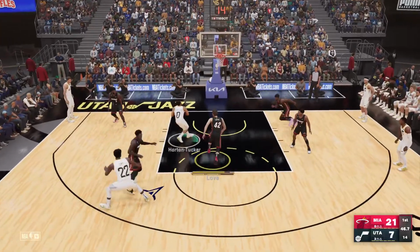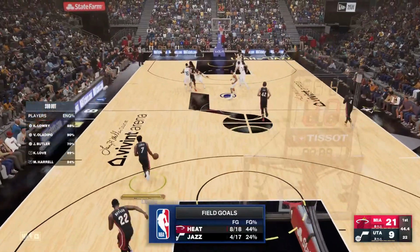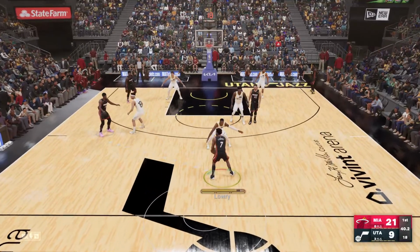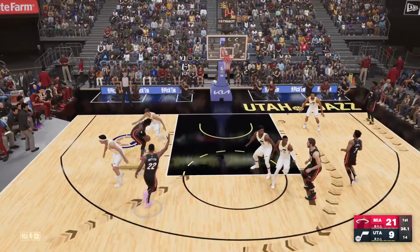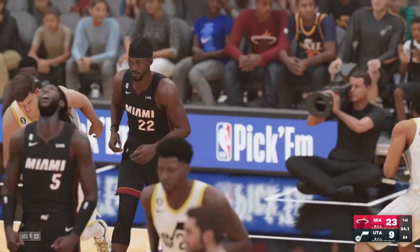There's 48 seconds left in the first. Making the most of the screen. That's how it's done. And it's in the perfect spot. Greg frees him up to get all the way to the bucket. Really not enough help there. Lack of communication on the backside. Harrell dishes to Butler. And slam dunk by Butler.